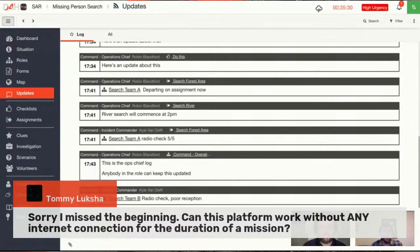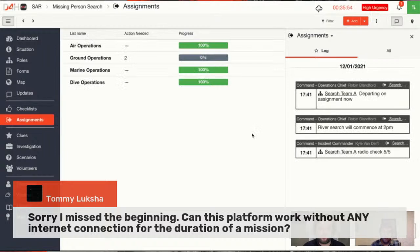They're able to see their team assignment form. They're able to log things like clues. And then when they get back into connectivity, that's all uploaded onto the cloud. Likewise, any data that was created by anyone else is then uploaded to their account as well. So it works really well for times of intermittent connectivity, as long as you're able to access it at the very beginning and the very end, then you're good to go. Yeah, so it's designed for low quality internet, we'll call it, not no internet.